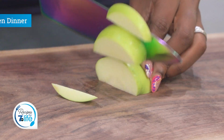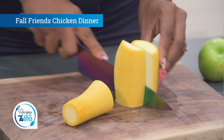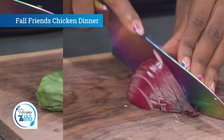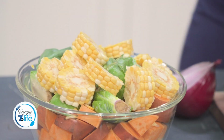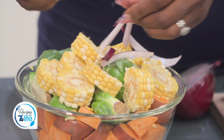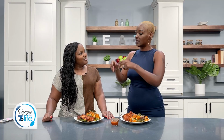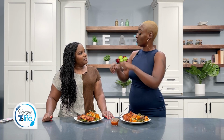So I chopped up some Granny Smith apple, some squash, some sweet potato, some corn, some Brussels sprouts and red onion. Gave it a nice Thai massage with some avocado oil. I sprinkle my favorite seasoning blend on there. After I did that, I get it all oiled up, put it on a sheet tray.